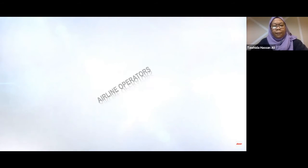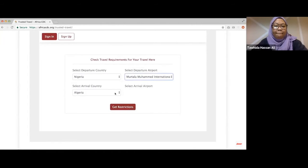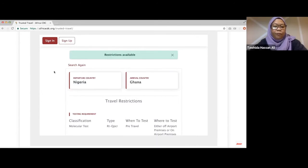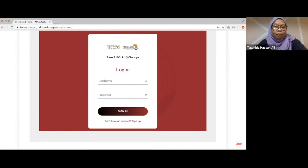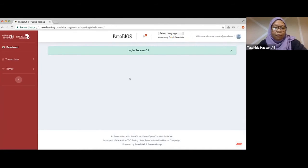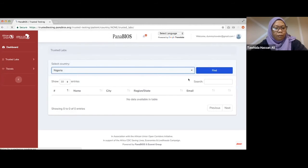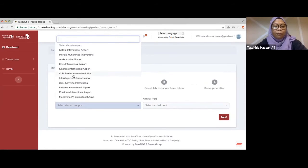For airline operators, log into the portal, select departure country and port. Then arrival country and port. Next, click on Get Restrictions and the travel restrictions between the two countries will display. Then click Signing. It will lead you to a login page where you input your username and password, and the Africa CDC Trusted Travel Apps window will open. Select the digital test result. On the dashboard menu, select Trusted Laboratories. Select the country, click Find. On the displayed tab, click Contact Some, and the laboratory details will display. Then select Checking, select Departure and Arrival Ports.